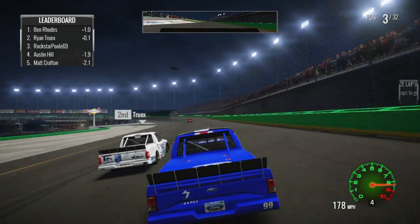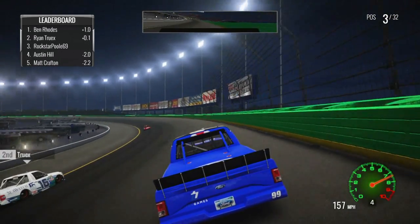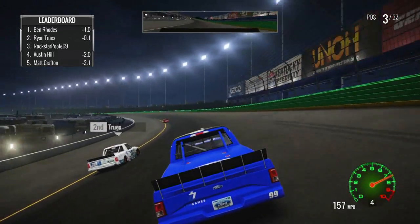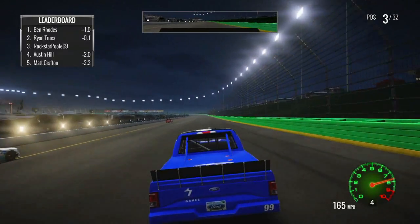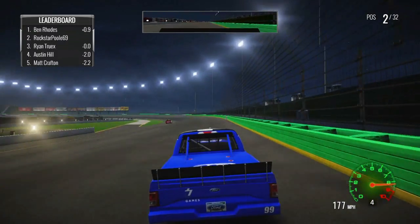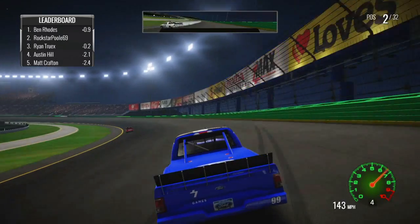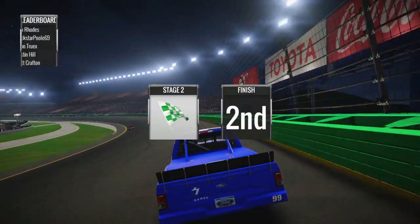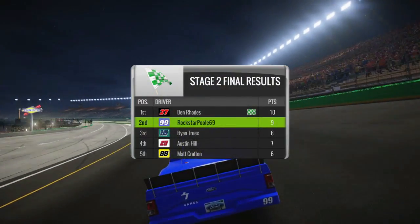If we get turn one right to not take the last of line, we might have to banzai him into three and four. Look at these, they're all dead below the line. Can they make it? Well, Truex won't make it. Idiot.